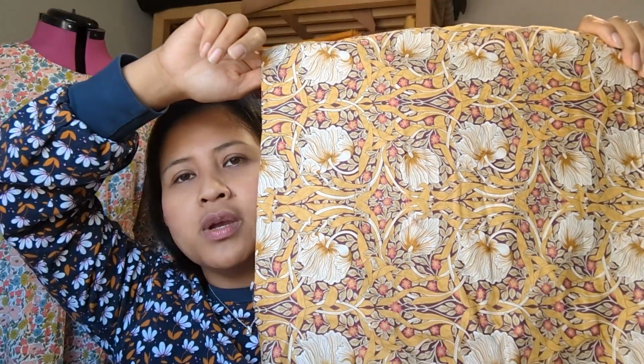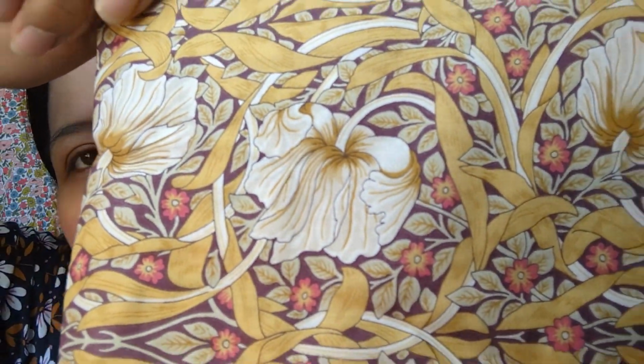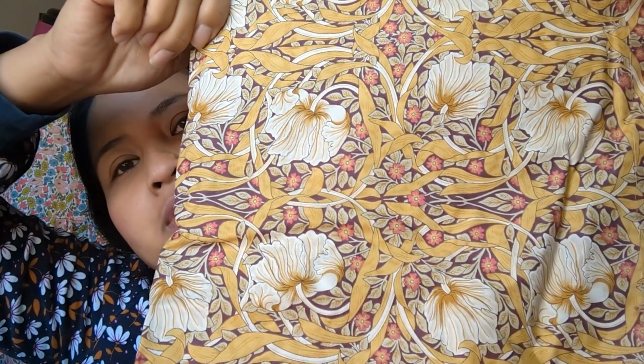It's their William Morris inspired Pimpernel, I think. And if I show you up close, it's got a beautiful sort of wine background and some florals, and I really, really love that. So I think that would look really nice in a shirt dress.